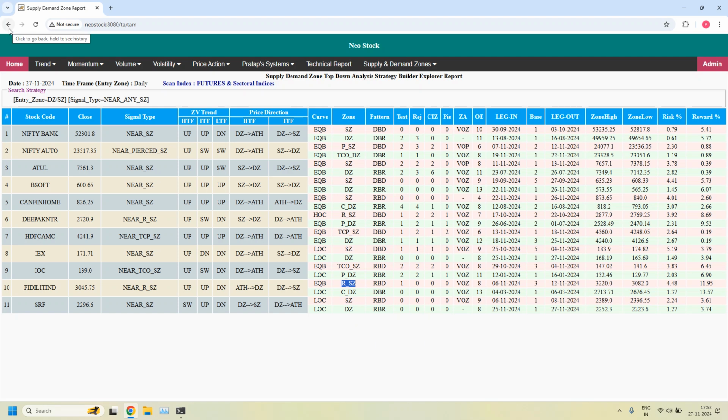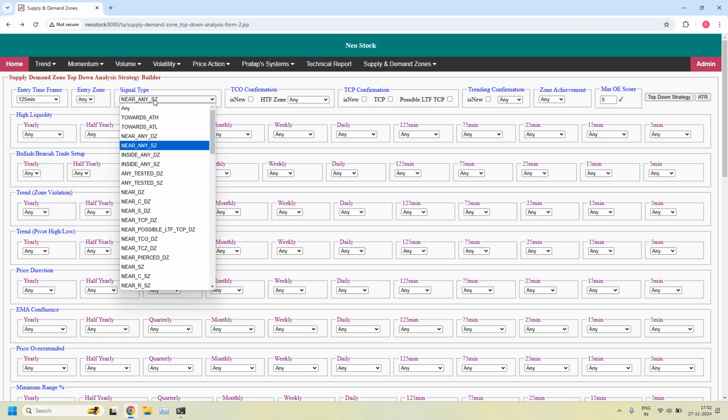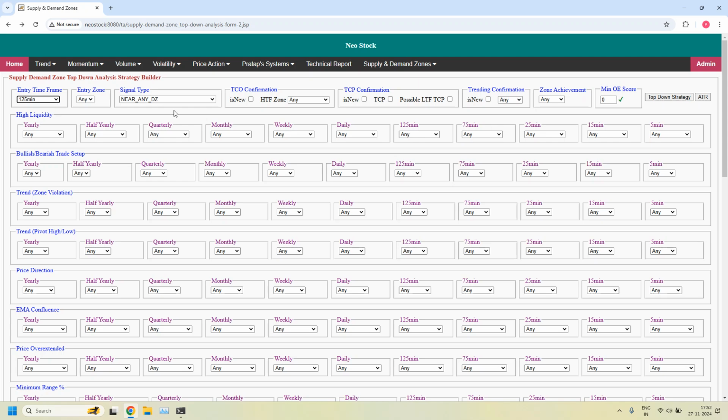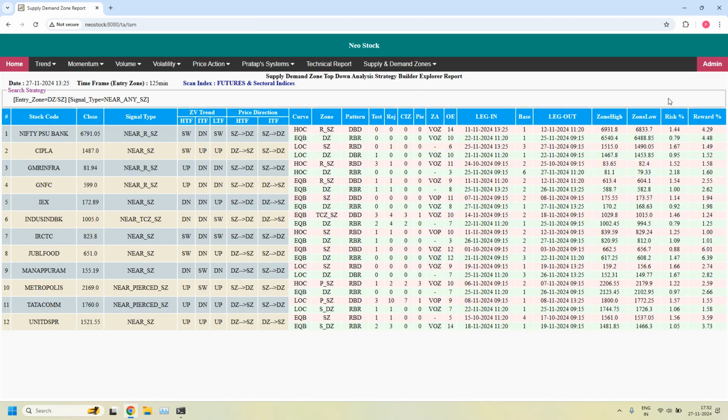Okay. Next time frame is 125 minutes. Stocks near 125 minutes demand zone. We got 14 stocks. Next 125 minutes time frame. Stocks near 125 minutes supply zone. We got 12 stocks.